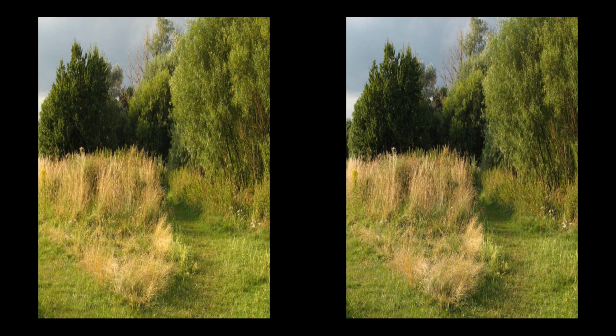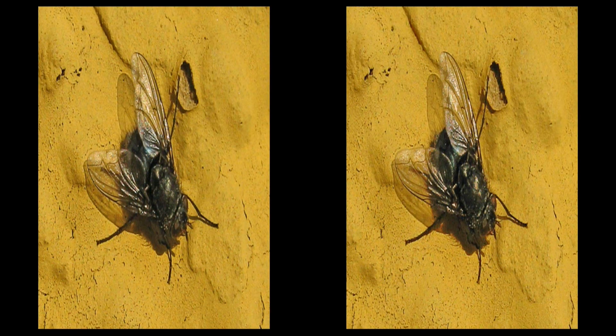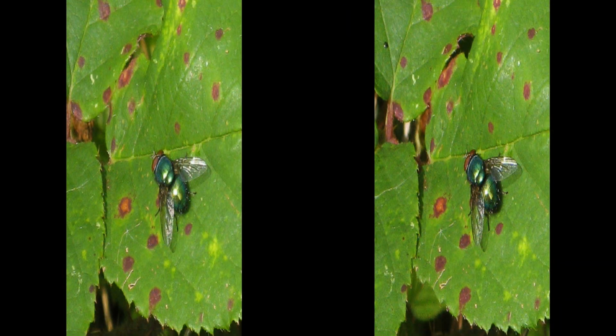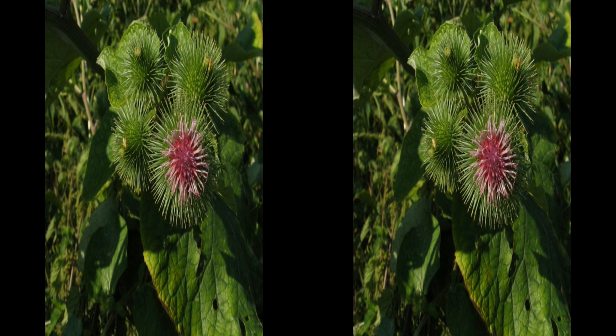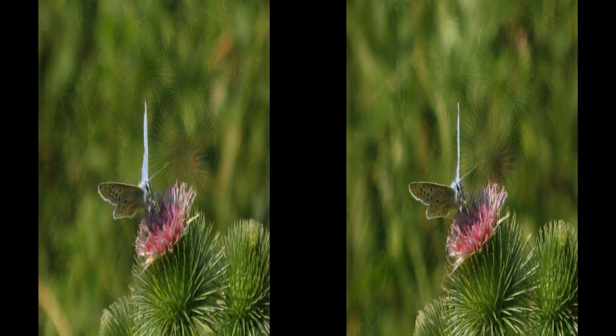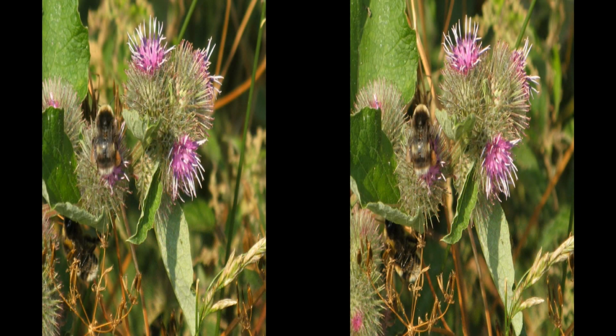Summer in the Hogsmill is a rich time for nature. Insects abound, like this common fly, a green bottle, and a stag beetle. Burdocks are one of the common plants, being enjoyed by the common blue and now by a bee.